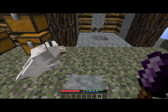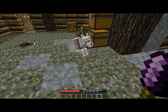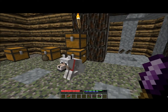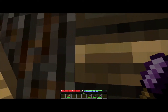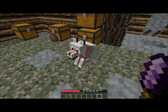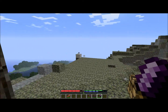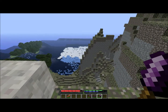Oh, and we have a dog, by the way. The thing that we saw on the hill, but then I realized that I haven't actually posted that video yet. But this is a dog, and we have one now. Hi, puppy. I don't think there are name tags in this world, since this world's a little bit more, what's the word they use, believable?